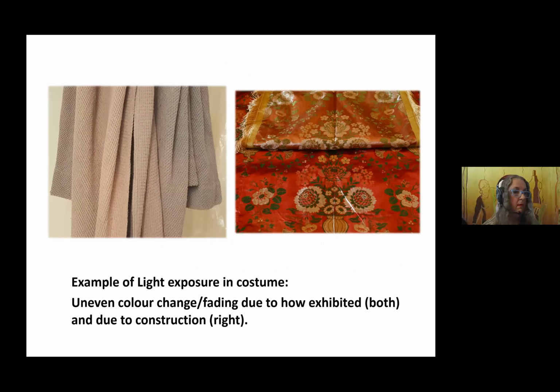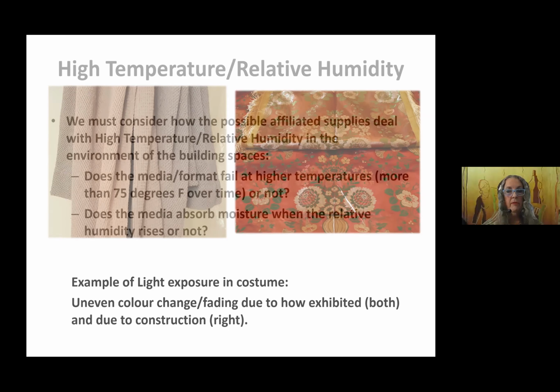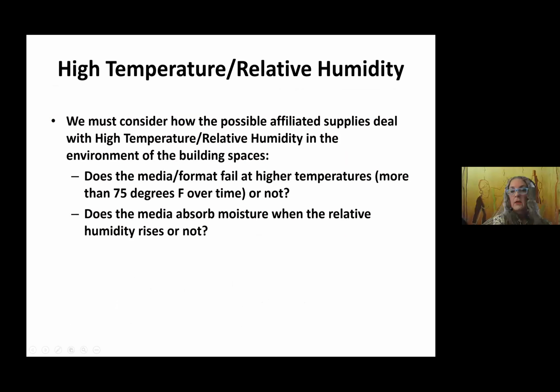We have Mr. Calrissian's cape here, which, while it's been on display, has faded differentially because of the folds of the cape. An ecclesiastical vestment on the right has a flap that if you lift it up, you can see what the original color actually looked like. All irreversible.